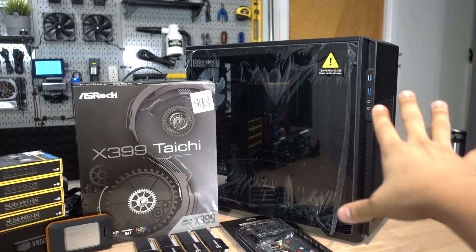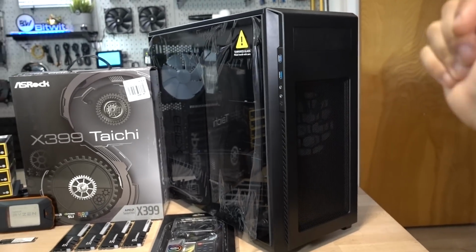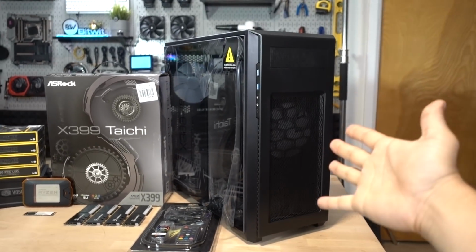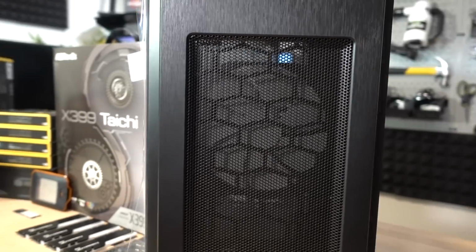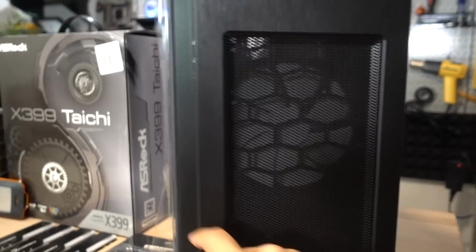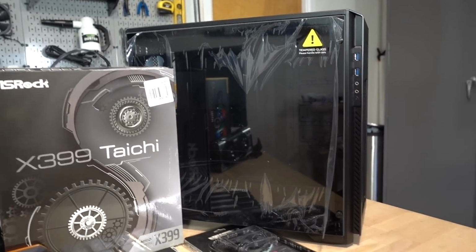If he ever wanted to add more storage down the line or set up something like a RAID array for redundancy, he could easily do so in the Enthoo Pro M from Fractal. This is a lovely case. It's not a new case by any means, but still a tried and true option in my book. It's got that nice mesh front panel, so you get plenty of healthy airflow, tempered glass side panel, power supply shroud, very nice spacious interior, and tons of water cooling support.